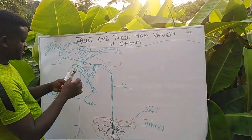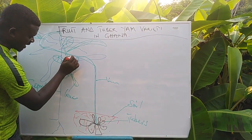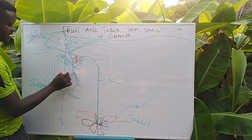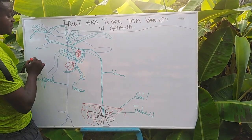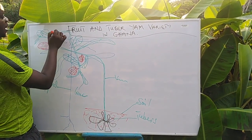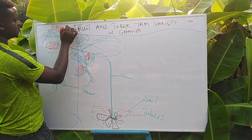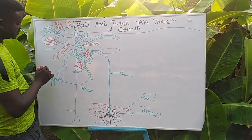Now, let's assume this is the vine. You see that at a node you see a fruit, which is also just like the tuber. I call it a fruit because it is found in the leaves. It is not in the soil. Just like this one. So you see them also hanging nicely. They are also yam. You see them there like that. These are the fruits.